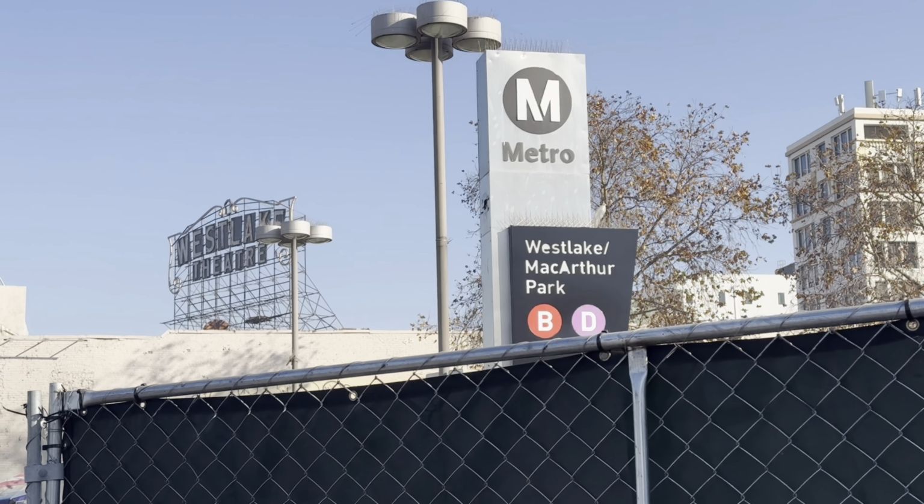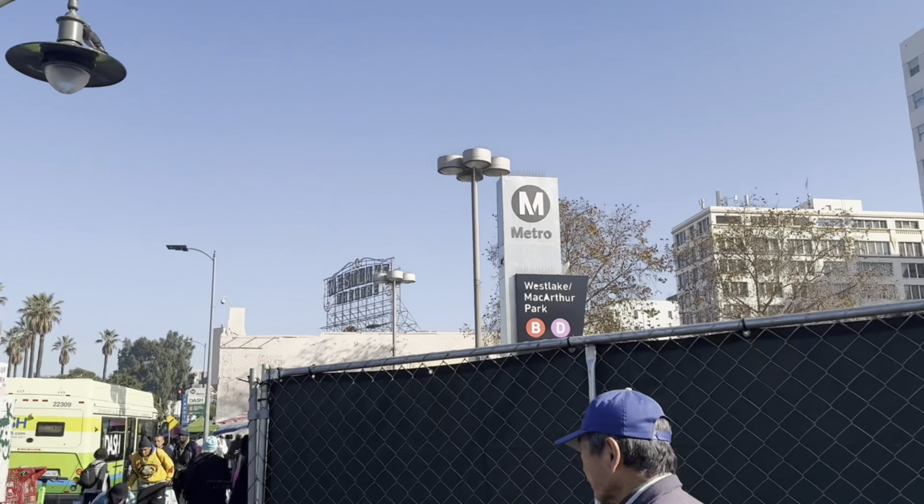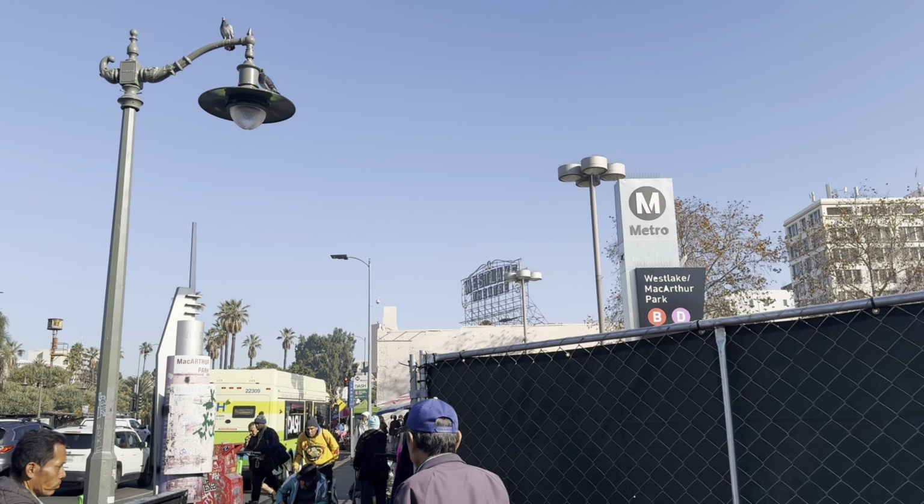Hey everyone, and welcome to Westlake MacArthur Park Station on the B and D subway lines. Today we're going to check out the station in depth, so make sure to stay tuned.